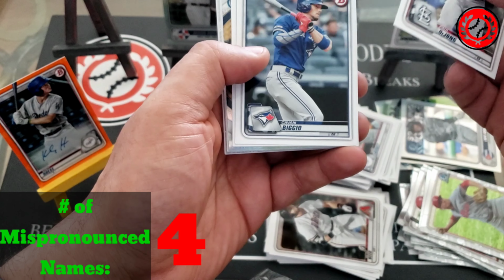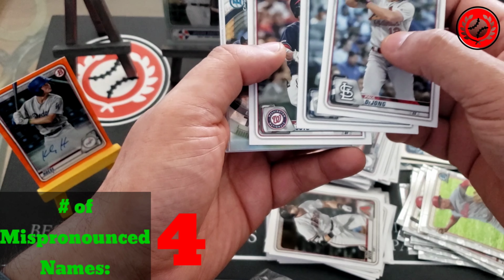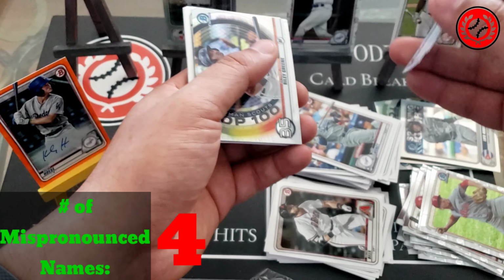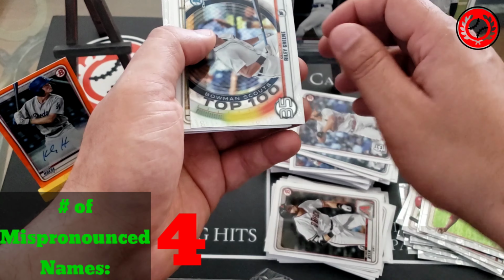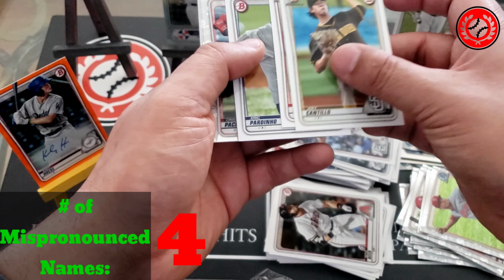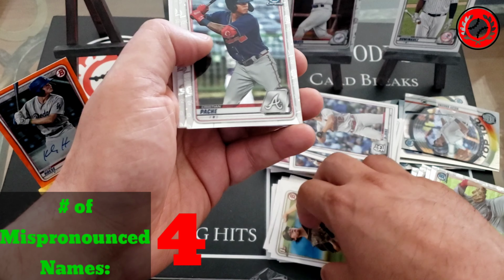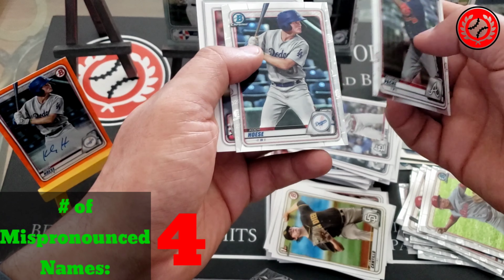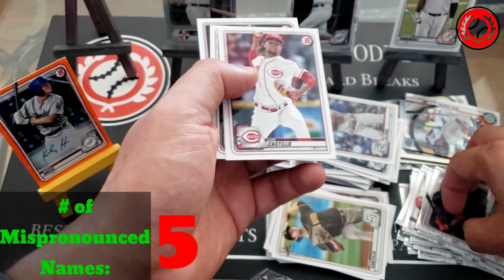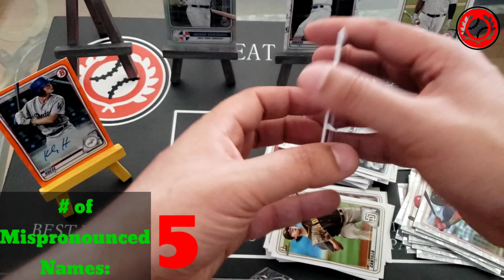Paul DeYoung to start. Kevin Biggio, Juan Soto. Riley Green is the insert. Then we got a first of Cantillo, Rutledge, and then an Eric Pardino behind that. Christian Pache, Cody Heese. There's the chrome to the auto that we just pulled. Castillo, Alberto, and Soroka.